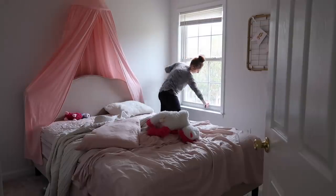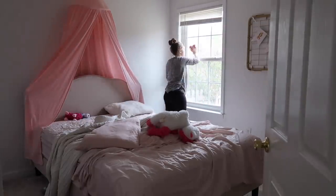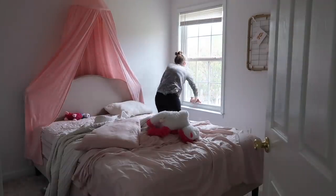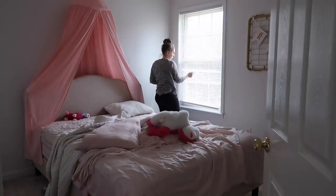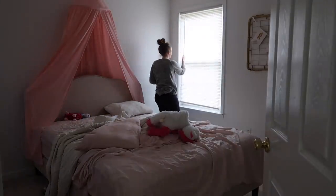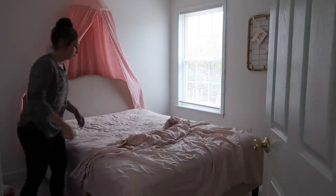Next, I went into my daughter's room and got that window done as well. I really can't wait for it to be warm enough to do the outside because they really need to be done on the outside as well. And I'll just need like a little ladder or a step stool or something like that if they aren't that high up, and they'll be pretty easy to do.